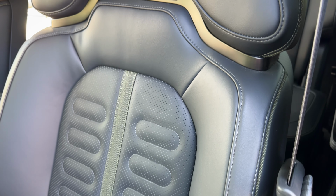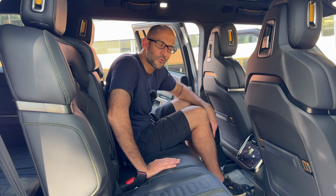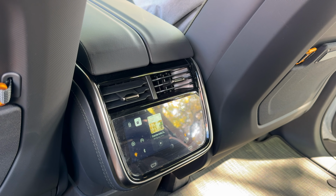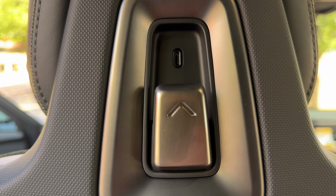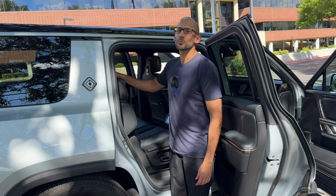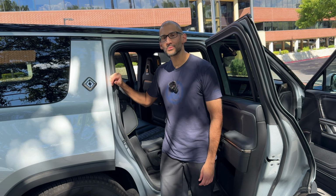The seats are great with the nice-looking Rivian logo that's embedded. There's no question that this is an off-roader at heart, but this has also got plenty of luxury, including a nice digital interface in the back. These are some nice-looking door pockets and a place to hang your coat and charge your phone. The most ridiculous thing about this R1S is you have third row seats, but they're basically impossible to use.